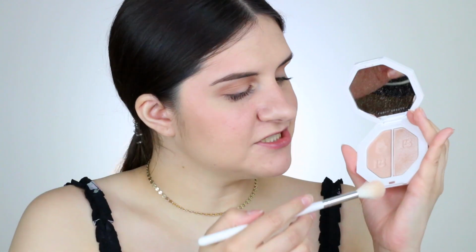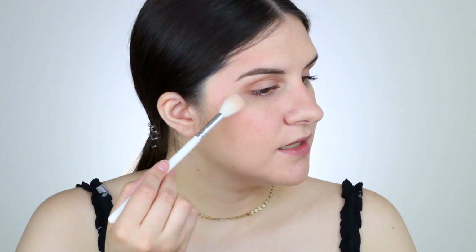So taking my favorite Jaclyn Hill highlighter brush, I'm just gonna dip it into Lightning Dust really nicely, and then slowly build it up, buffing it onto the high points of my cheeks, making sure I really blend it into the skin. And then I go on top of my nose as well. Then I always take it on my brow bone.